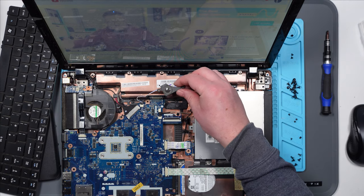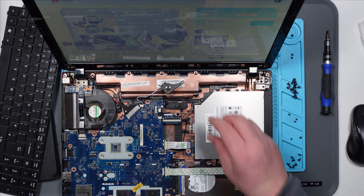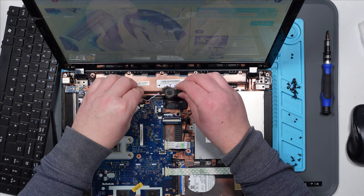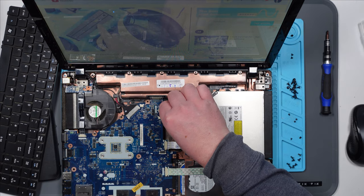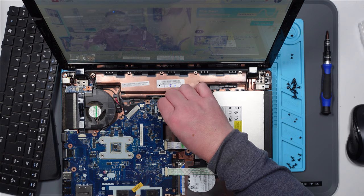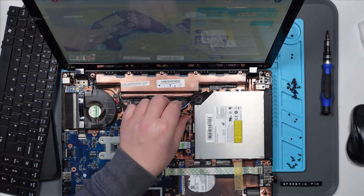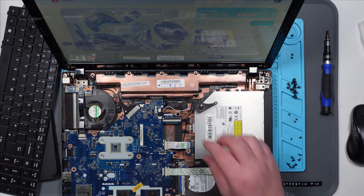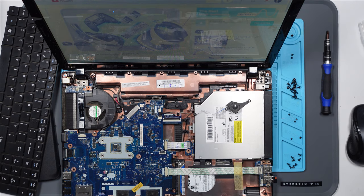Well, that sounds distorted. Let's try it in the other side, the right channel. Well, that sounds terrible, doesn't it? That sounds awful. Let's try the other one.